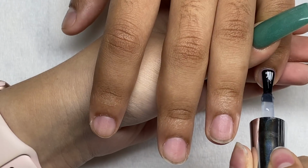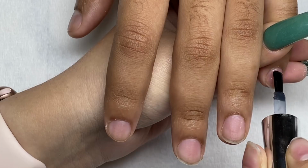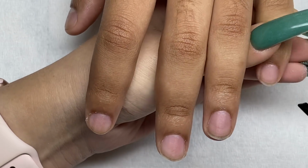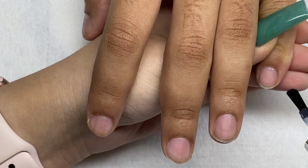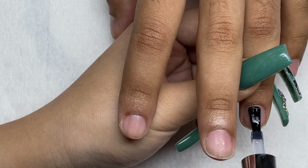So after primer, I'm going in with some base coat, and I'm just putting a layer of base coat on all of the nails, and I'm making sure to get really close to the cuticle area. And then I'm going to cure that in my nail lamp for 30 seconds. I always cure everything for 30 seconds.